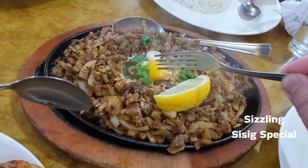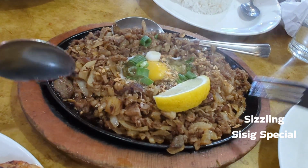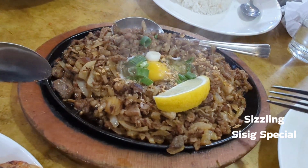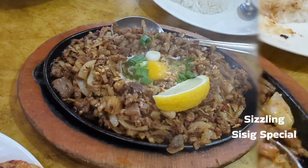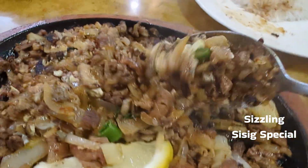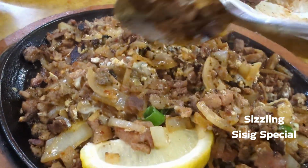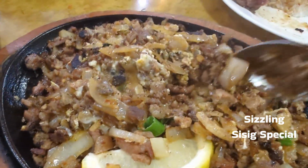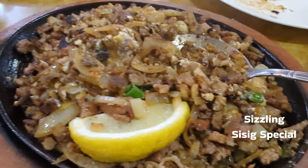We asked for an egg to be cracked in the middle of the sisig. Look how big this plate is. Now this dish is more expensive than the others. It's $20, but I think it's well worth it to give it a try. Stir this sisig up, and look at that beautiful, beautiful pork meat with all that tendon and all that connective tissue there. Very rich, I can tell.